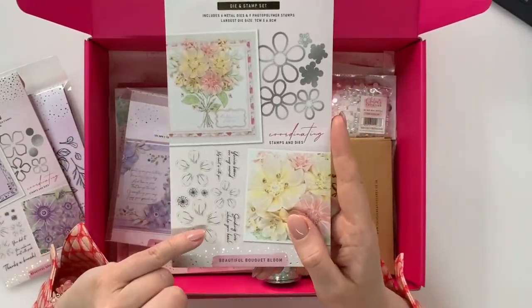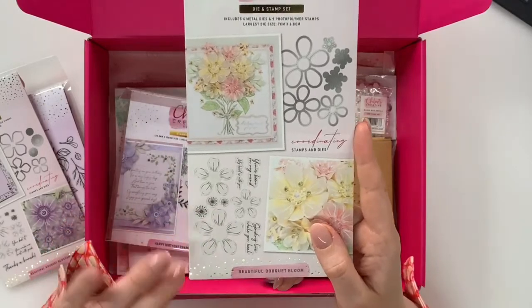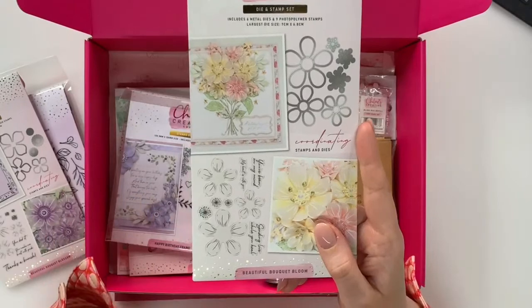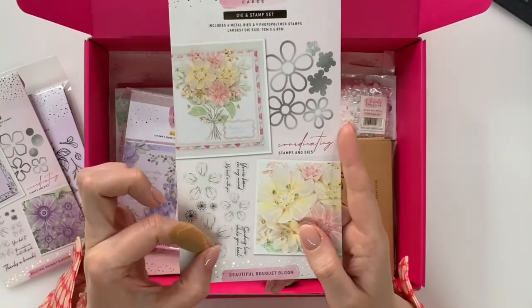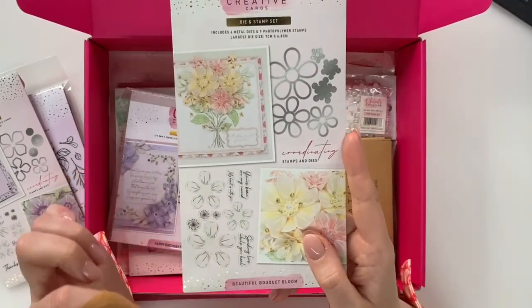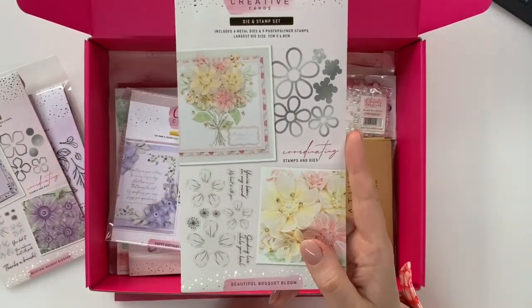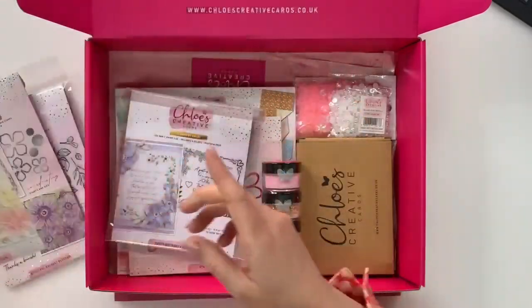So again, you've got your flower stamp. We've missed the outline off again and given you the detail on the petals, and then we've done the little stamen stamps separately. So you can either stamp the stamen in the middle in a different colour, or you can die cut them and add them in that way. So that one is your beautiful bouquet bloom.